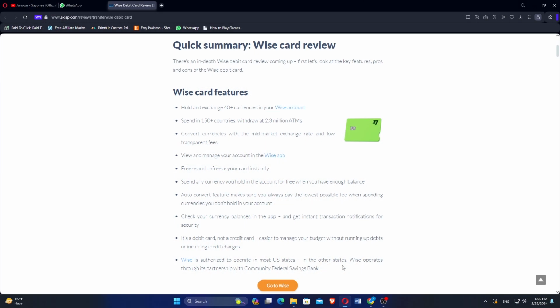Hold and exchange 40 plus currencies in your Wise account. Spend in 150 plus countries and withdraw at 2.3 million ATMs. Convert currencies with the mid-market exchange rate and low transparent fees. View and manage your account in the Wise app.